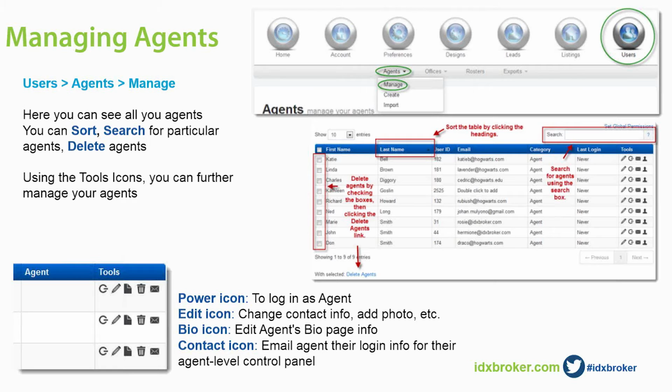With the edit icon, it's a little pencil. This is changing information. You could probably assume what that means, adding photos, and so on. The bio icon is the page that is the edit the agent's bio page information. So you can do that for them, and they'll also be able to do that themselves if you give them permission, which we'll go over all the permissions you can set soon. The contact icon is the little envelope, and that's obviously emailing the agent their login information for the agent level control panel on the IDX account. So if they ever lose that or if they need it first time, click that envelope.